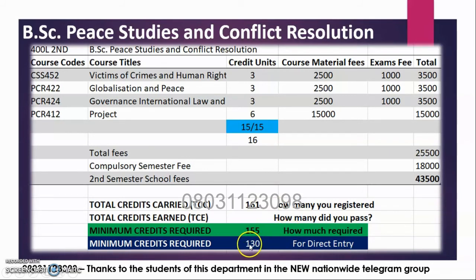For direct entry students, you're expected to pass a minimum of 130. So currently, this space here is for the credits you have earned. I didn't include it. You are the one that should fill it. For now, how many credit units have you passed? That's what we mean by total credit units earned. So how many have you passed out of all the ones you've registered? Currently, are they up to 155? If they are up to 155, congratulations, you are a graduate, or 130 as a direct entry student, you should expect your name in the next graduation list. That's how it works.